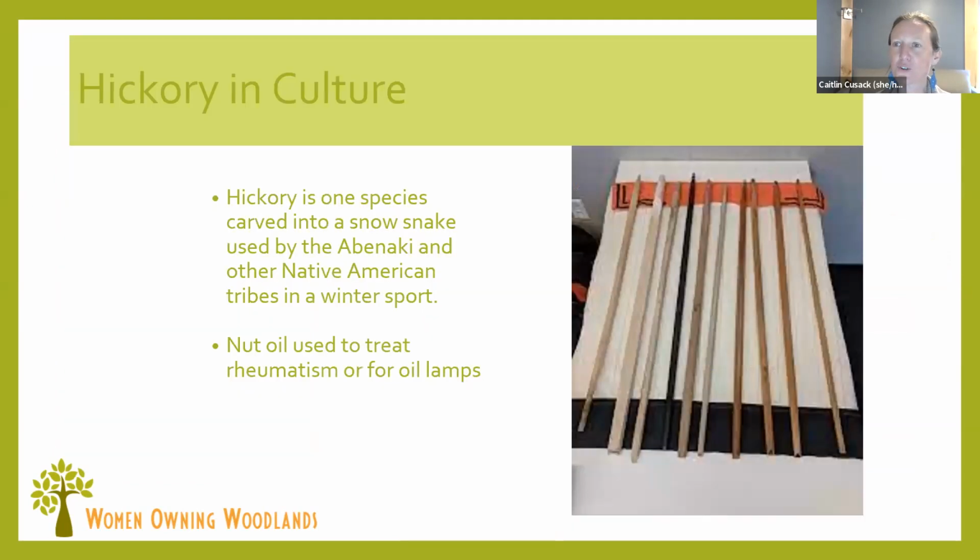And I didn't find too many references to hickory and culture, so I would certainly love to hear if anyone has any cool stories about hickory. But I did find that it is one species that is used by the Abenaki to create snow snakes, which is a winter sport that a number of tribes, I believe, even beyond the Abenaki, do play.